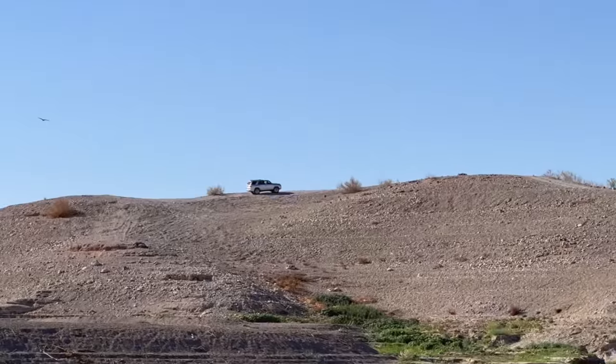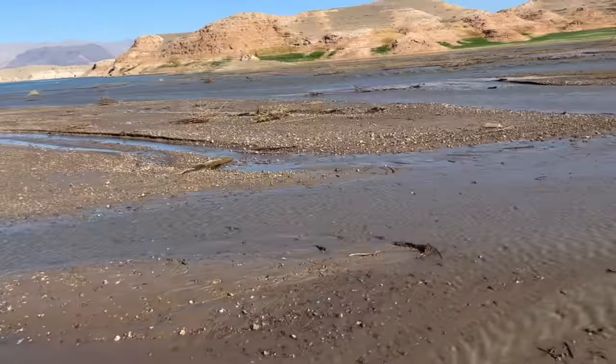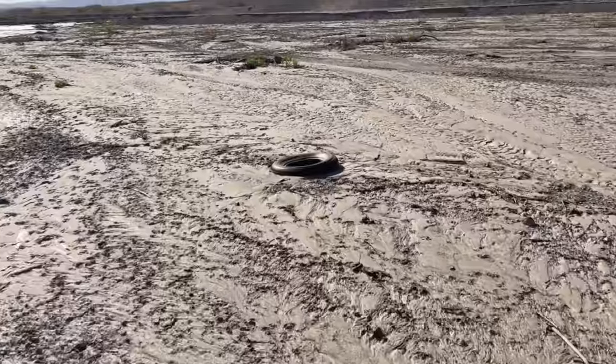There it is. Man, that was a hike. It's definitely hot out today. This smells like sewage, to be honest. It smells awful. Oh, sweet, a tire.